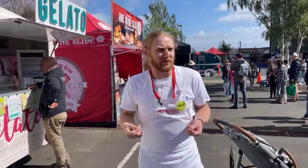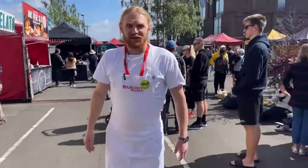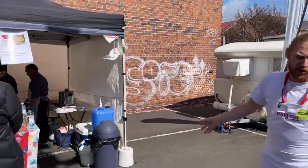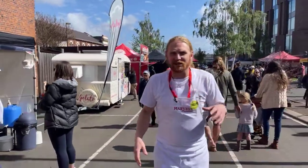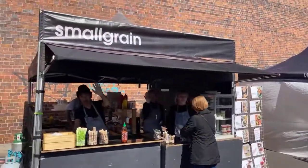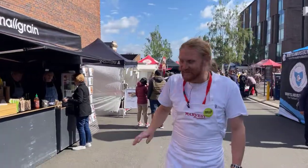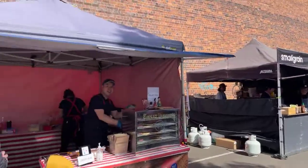I mean, ice cream for breakfast? Absolutely. No question about it. And we'll keep walking. There's so much to see at the Harvest Market every Saturday. We really like to keep the variety and really like to keep the locality for everybody. Good morning, Lydia. Small Grain, these guys are amazing. Started at the market and have been developing ever since. Morning guys, give us a wave. How's it going?